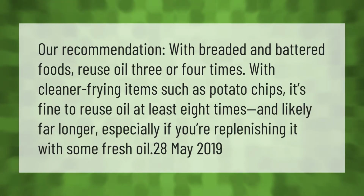Our recommendation. With breaded and battered foods, reuse oil 3 or 4 times. With cleaner frying items such as potato chips, it's fine to reuse oil at least 8 times, and likely far longer, especially if you're replenishing it with some fresh oil.